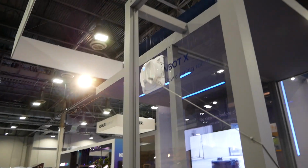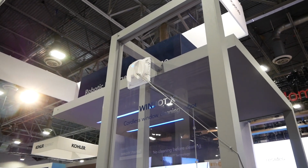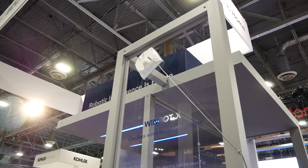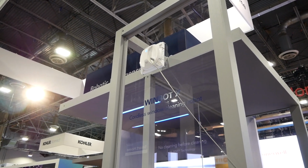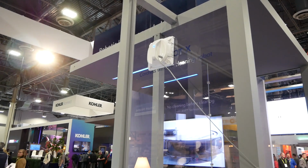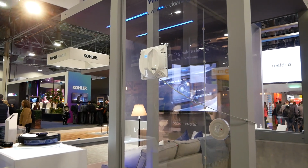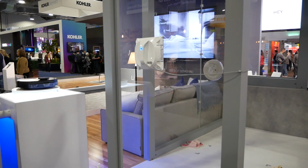You have to stop and think about what it's doing right here. This is the WinBot X Cordless Window Cleaning Robot, sorry. Consider for a moment that this is not being held on by anything. It's actually using a suction to vacuum itself to the window. So as it goes up and down, it's also using a vacuum to essentially connect to the window. It's pretty amazing that it can move at all.